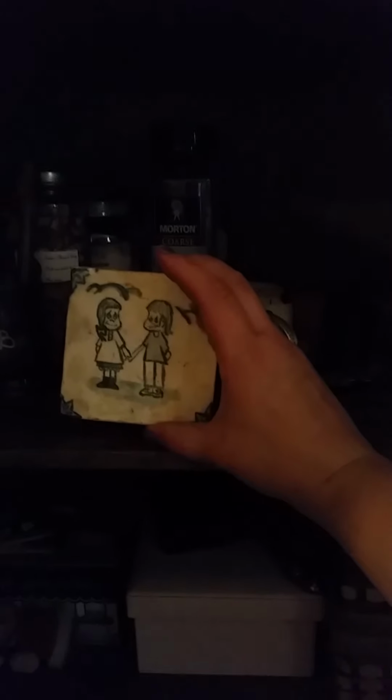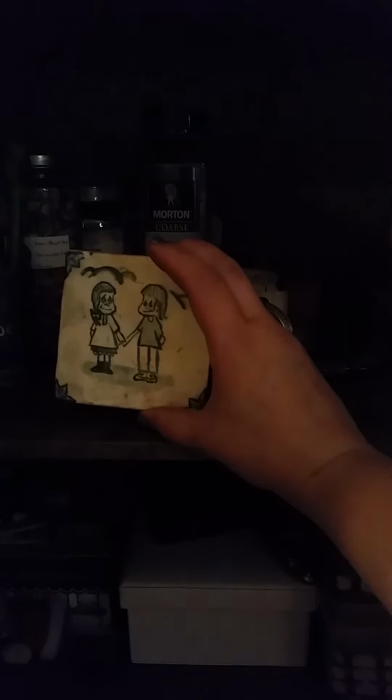This is special to me. My mother made this when I was in her stomach. Dirt from a Catholic church. All of these are filled with candles, incense, and things like that, except this one. Let's see. This one has a little bit more special things.